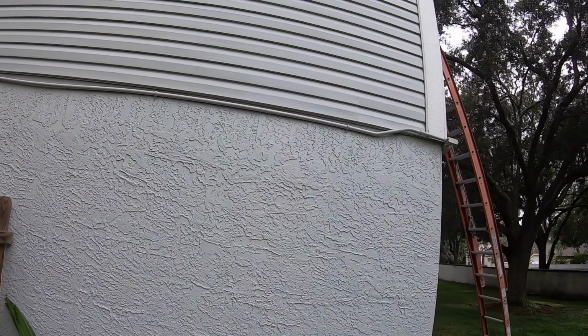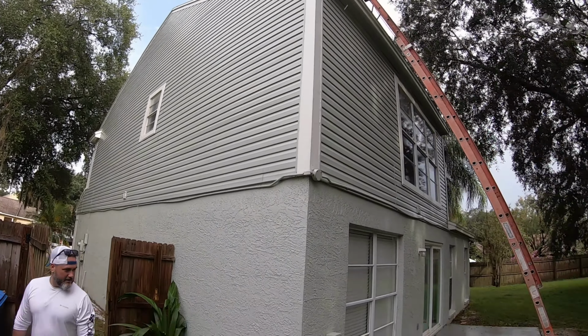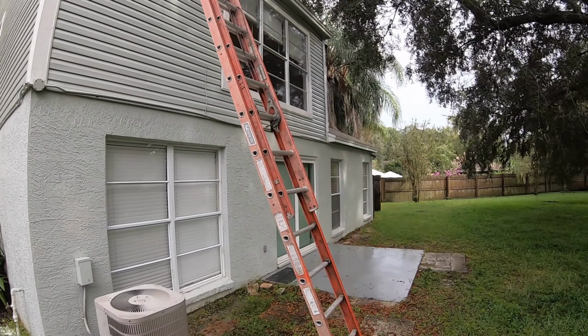All right, guys, you see that the house is done. The whole house is washed. We're gonna go up to the second story. Oh, bring me the soft wash gun, please. The orange hose. We're gonna go up to the second story.